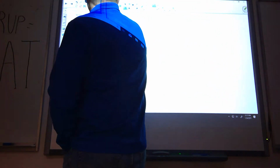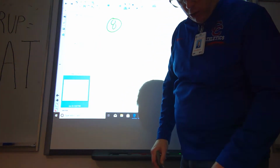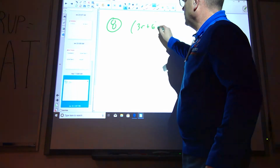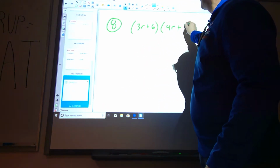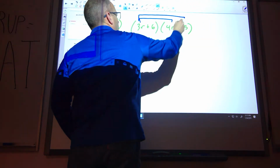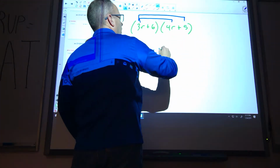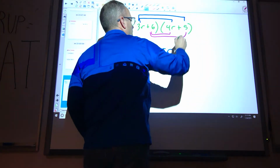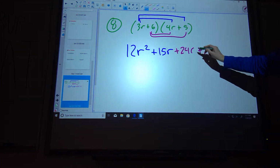So, problem number eight. Problem eight is 3R plus 6, this one, and 4R plus 5. Okay, so let's just warm up with this. I'm going to multiply here and here and here and here. So that's going to give me 12R squared plus 15R. And then here, here, and here, here. So plus 24R plus 30.